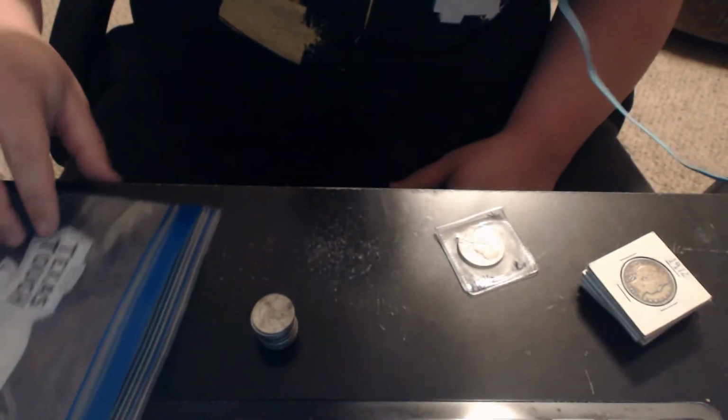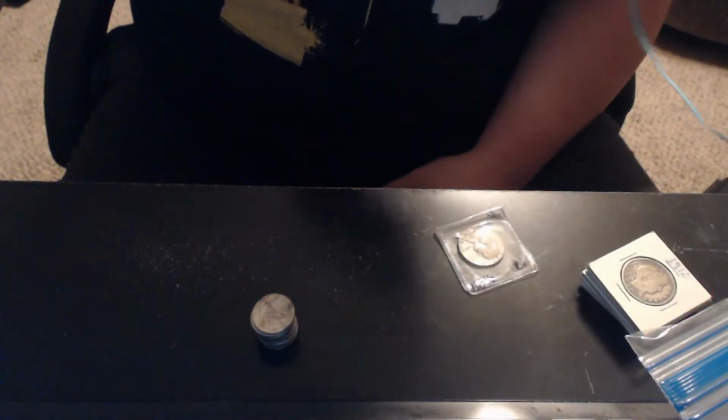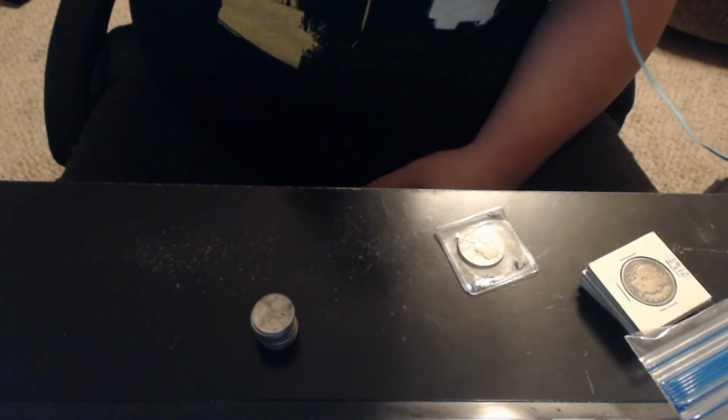But what I also have going on here is I'm going to pull up Coinflation so we can look at the calculator here.